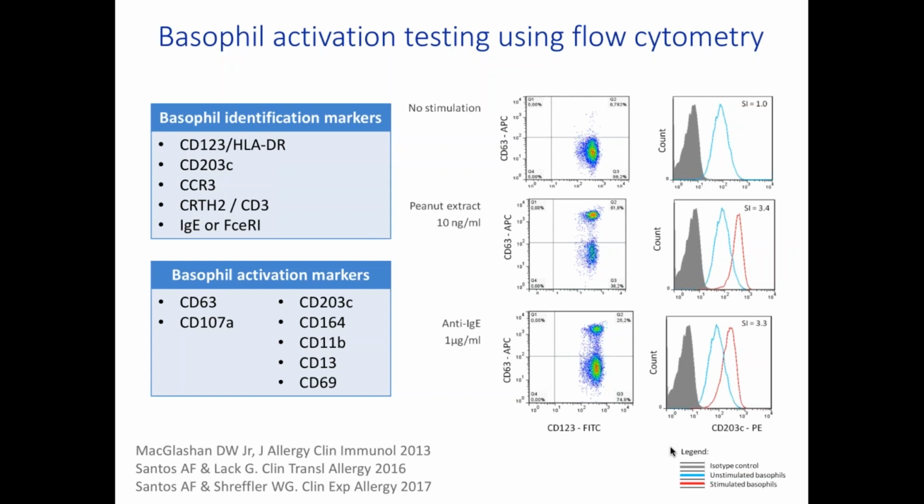When we are looking at CD203c in the far right of your screen, CD203c is constitutively expressed on the surface of basophils, as you can see with the blue curve in the top graph. And the expression increases with basophil activation, as you can see in the red curve, either following stimulation with allergen or following stimulation with anti-IgE. So CD203c is best represented as a ratio of stimulated versus unstimulated cells. So it's better represented as a ratio of mean fluorescence intensity following stimulation in comparison with unstimulated cells.